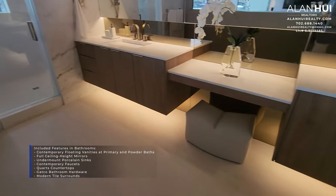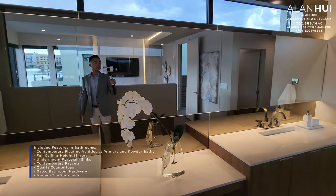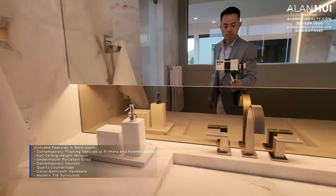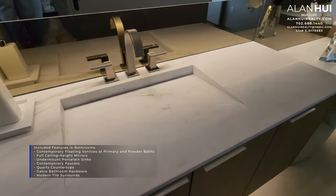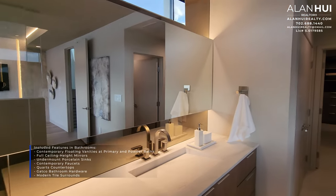The included features in the primary bathroom suite are contemporary floating vanities at the primary and powder baths, full ceiling height mirrors, undermount porcelain sinks, contemporary faucets, quartz countertops, Gatco bathroom hardware, and modern tile surrounds.